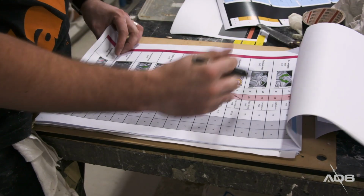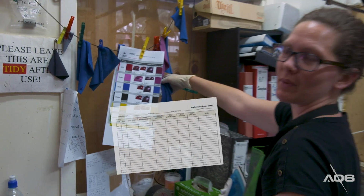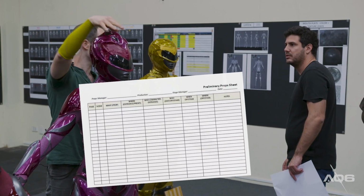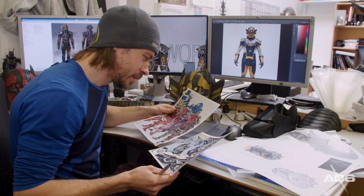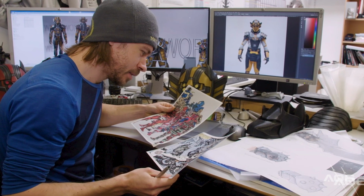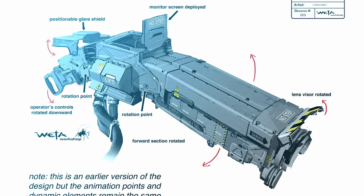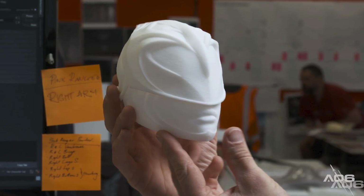So far, we've learned that WETA examines the script or treatment to create a props list. They discuss the details of the desired props with the director or appropriate person or team. Then they draw prototype designs that are iterated until the designs are accepted. If needed, they could then further refine the design using 3D printing.